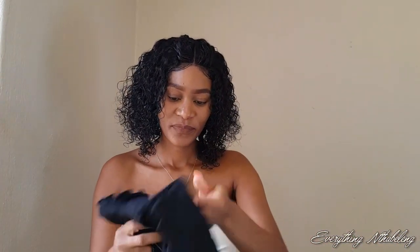And then secondly, I have this two-piece again. I love it, guys. I got it in a size small. This is the off-shoulder tee and the skirt. Let me try it on for you guys to see how the top looks. I love it. I think this is one of my favorite sets I got.